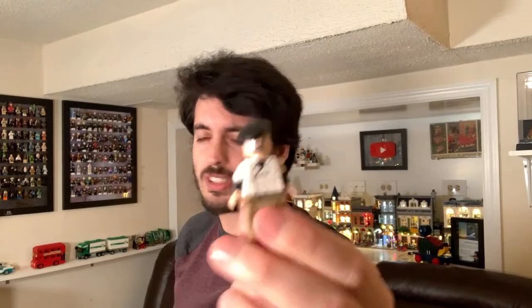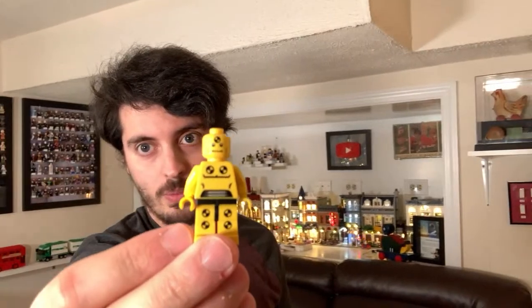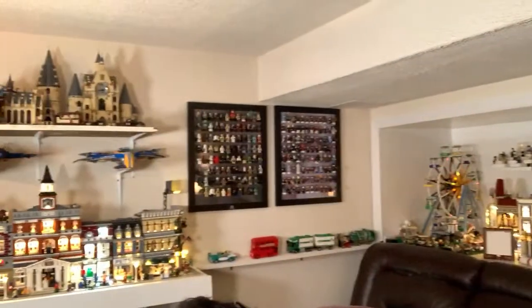I love the way this figure looks. I know a lot of people want me to use the mustache piece as opposed to a mustache print, but I think the print looks so good on him. Buster, which is just the crash test dummy figure from the CMF series. I think CMF series 1, actually, the first wave.